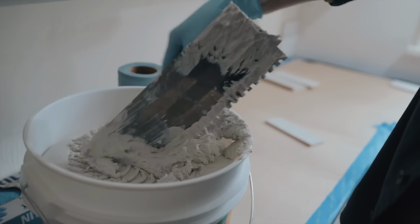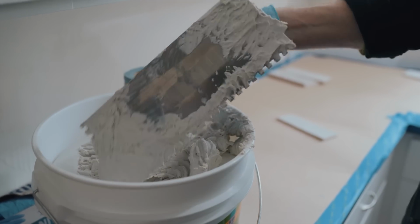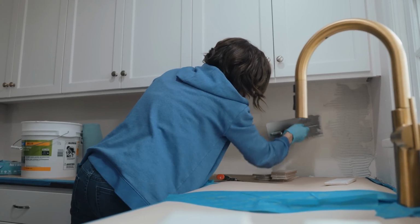Engage. Ready. So first things first, you're gonna mix your thin set, and then you're gonna apply just a small amount to the area you're working on. Ryan, tell me about thin set. Work in small sections at a time as the thin set can dry really quickly. This is how the professionals do it.